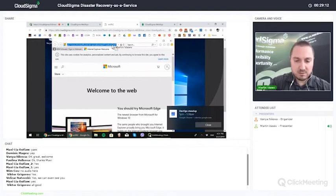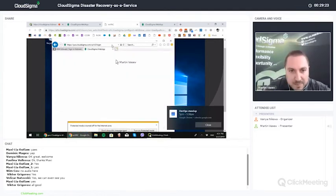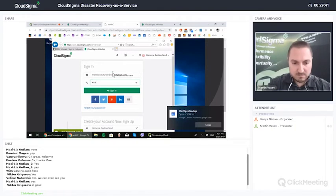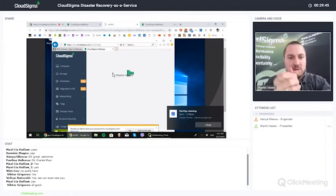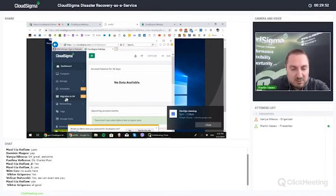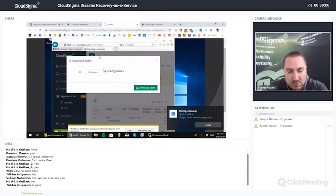Okay, so now we're going to the destination account, as I said, which is our location in Geneva. So I need to log into my account. Once I'm in, I need to download the agent. So I need to go to the DR/migration section. And here on the top, you see the download button.